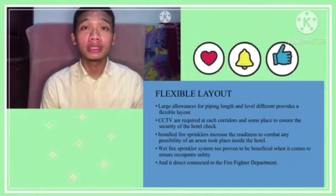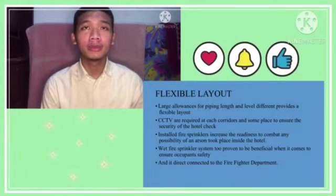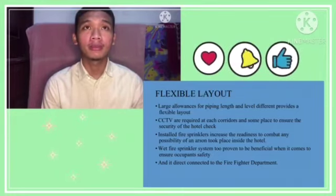CCTVs are required at each corridor and some places to ensure the security of the hotel. Installing fire sprinklers increases the readiness to combat any possibility of arson inside the hotel. The wet fire sprinkler system is proven to be beneficial when it comes to ensuring occupant safety, and it directly connects to the fire department.